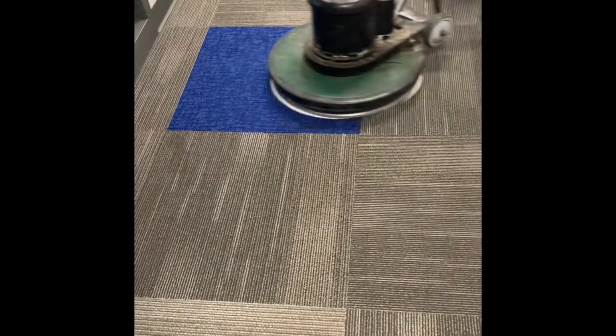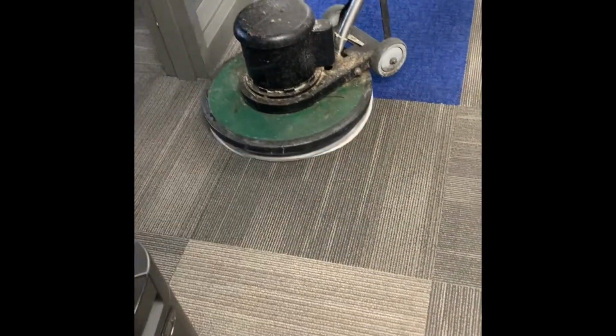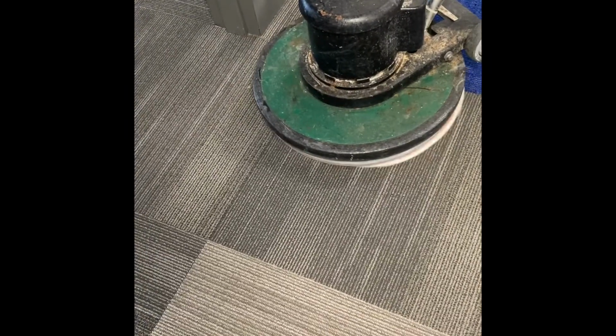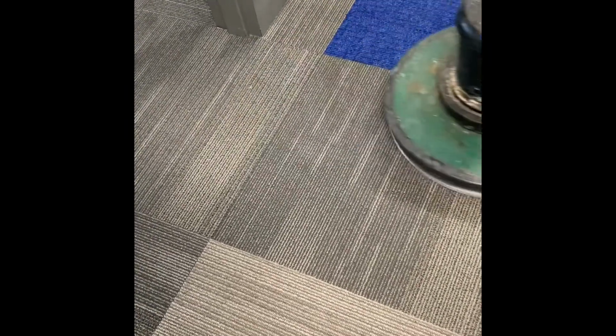One guy spraying, one guy buffing. See that stain that he's on? Check that out once it's finished. Look at that. I'll spray that again. Get another pass on it. Two passes.